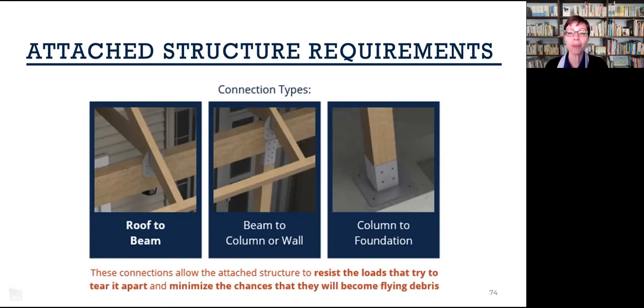So attached structure, this is probably the toughest thing to upgrade if you have an existing home. But when they talk about having it attached better, what we're talking about is the porch column. Your porch column or your carport column needs to be securely attached to the foundation. It can't just be nailed to whatever is below it. At the top of the column, it needs to be strapped to the beam that it touches, and then the beam needs to be strapped to the rafter. If you think about it, that's a weak point in a house's structure. If that's pulled away, it takes whatever part of the house it's attached to with it. It also becomes flying debris.